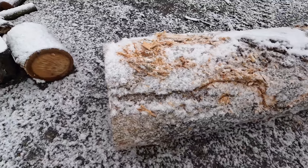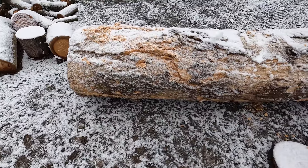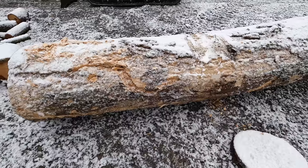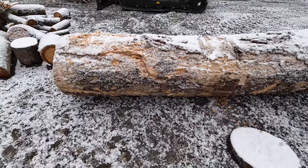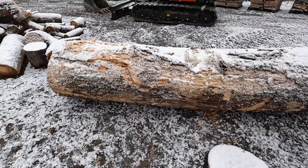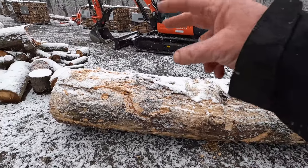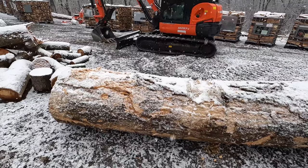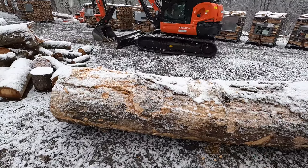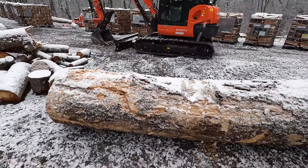This is a nice big clear log. It's about 31 inches in diameter, 10 feet 6 inches long. That log right there weighs, as it sits, probably right around 3,600 pounds. And by the way, the excavator handles these things really well. Even swinging over the side like this and reaching out with it starts to get just a little bit tippy, but that works really well for pulling those logs out of the pile.